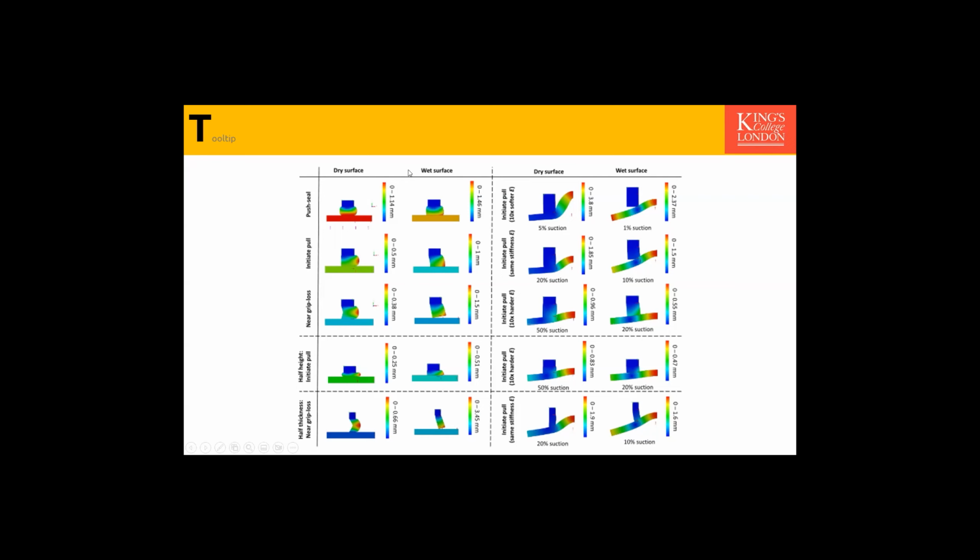We compared it for dry surface and wet surface, and also different sizes of the gel, and also the effect of grasping a soft surface. Again, with gels with different dimensions.